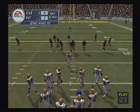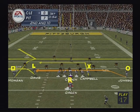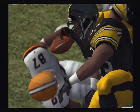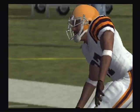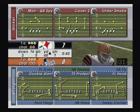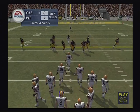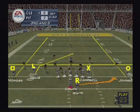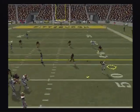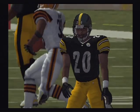So it's second and 10. Ball on their own 47. He's looking to pass. Throwing. And he makes the grab. Gain of 3. To the right side, and the defender brings him down at the 45-yard line.